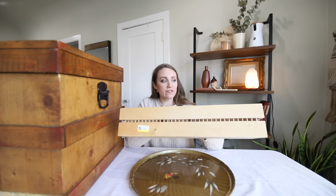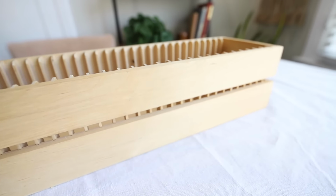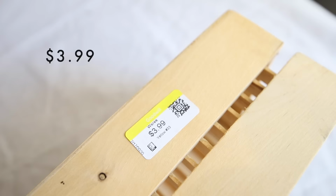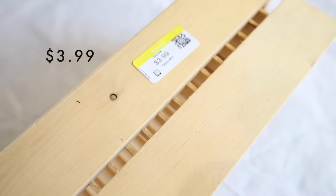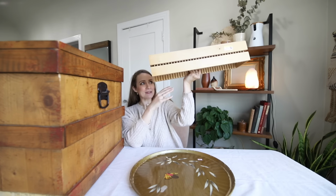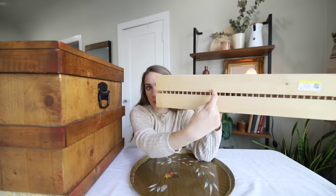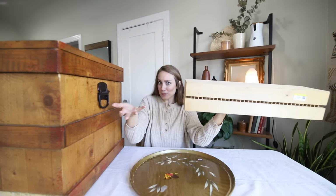And then I also found this, it's a CD holder. So you can see all of the ridges where the CDs slip right in. And it's just a wood box. At first, you know how my brain always goes to pendant light. How cool would that be as a pendant light? I like how it had this little cutout right here in between the wood. Light would shine through. I felt like that would be really cool.